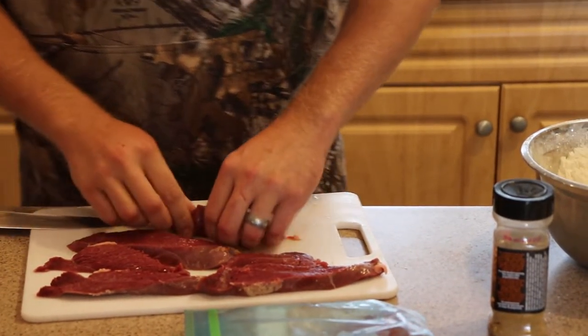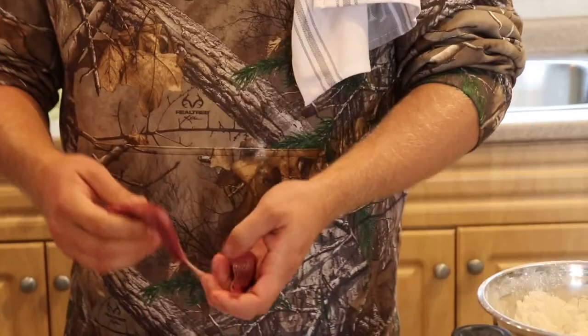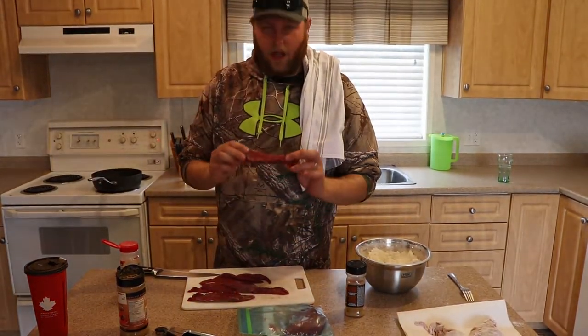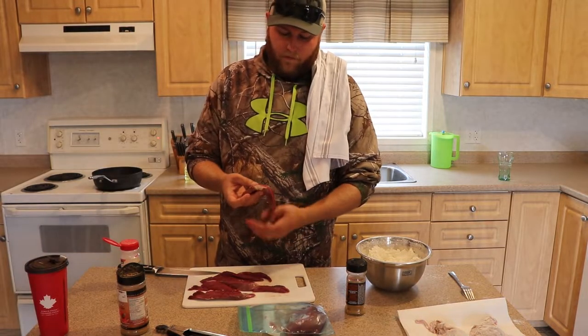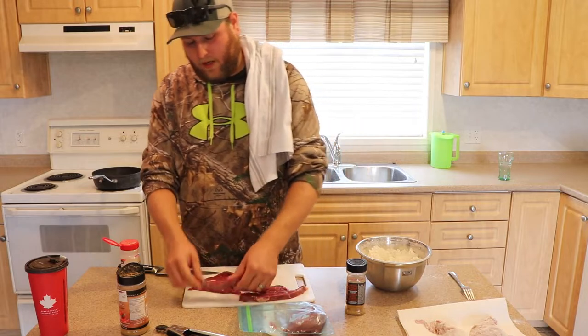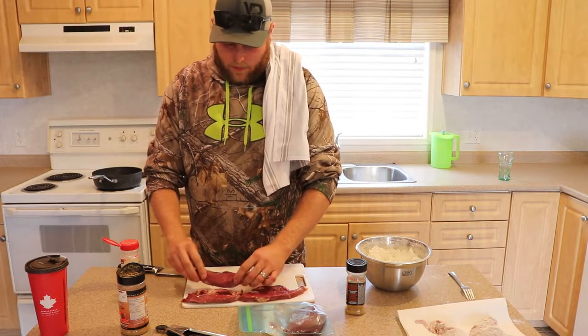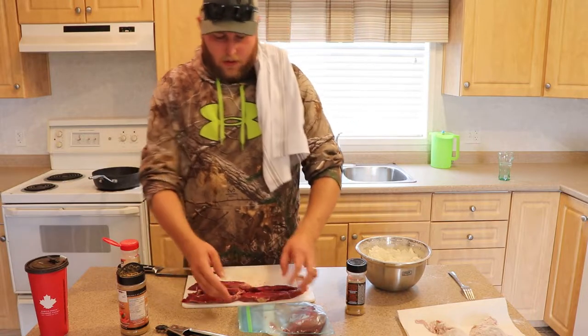How thick do you approximately want to try and cut this? I like to cut them around a half inch to 3/4 inch thick. They'll cook up a little bit better. We still want them to be medium rare in the center. Or if you cut them thin enough, and depending how you fry them, you could fry them right up. They will be a little bit chewier, but they're still tasty. So there's breast number one.